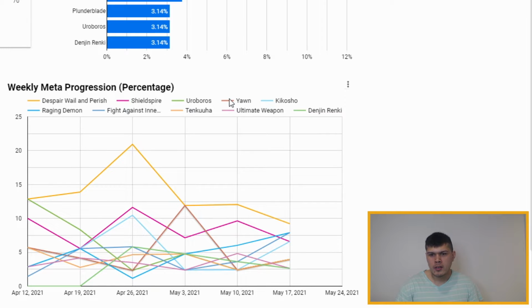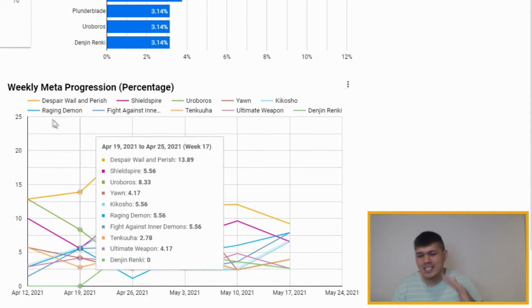Like Yawn, you can see, was definitely a top contender, right at the beginning of the set drop. But then now people are like, there's some other decks that we can play that are also just as good as Yawn. So we're looking at stocks. What deck stocks are you trying to buy? We're trying to buy Kikosho. You can see the upward trend, especially in this last week.